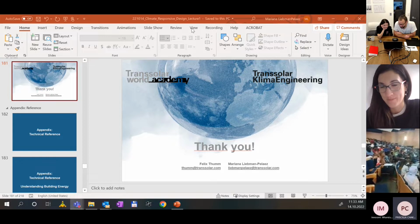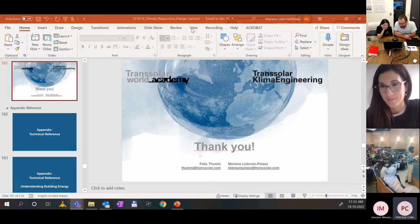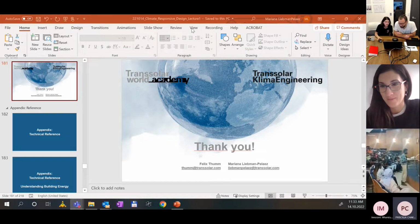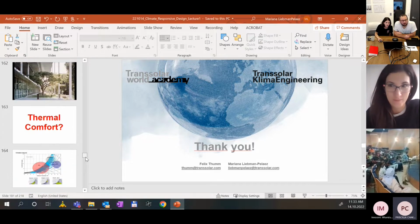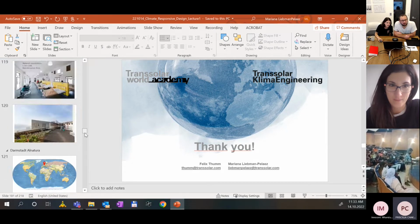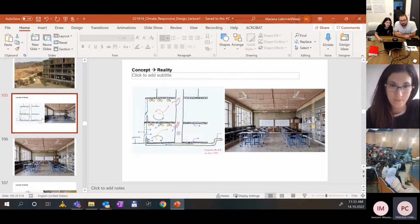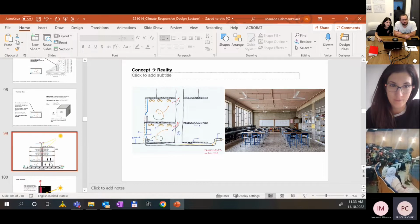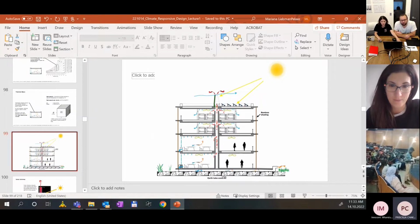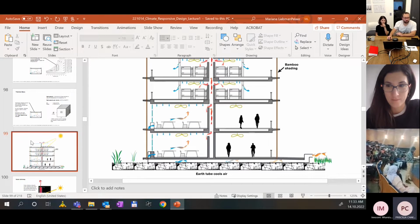Good day. My question is, how does the air duct connect with the building? If you could share the cross section, for example. Let's see. Maybe this cross section here. Let's go on this one.